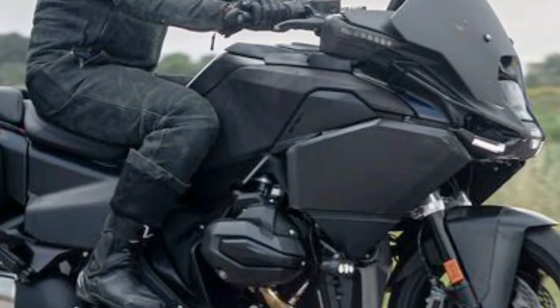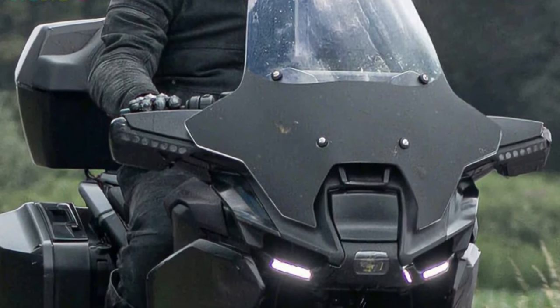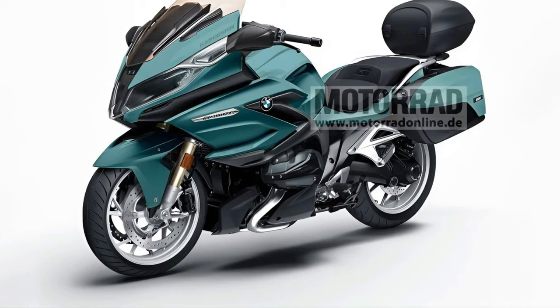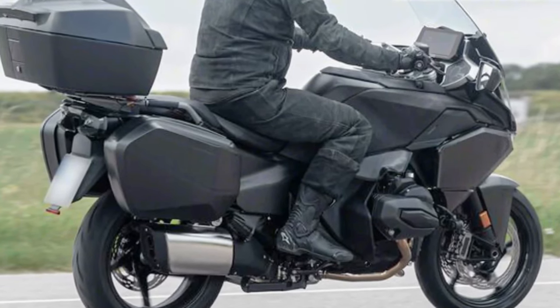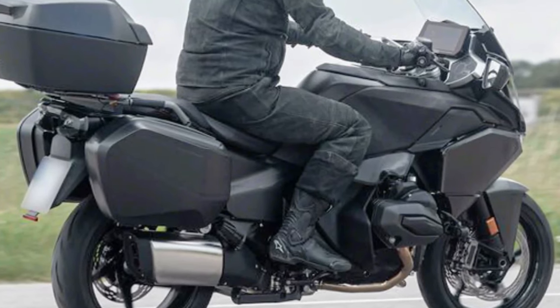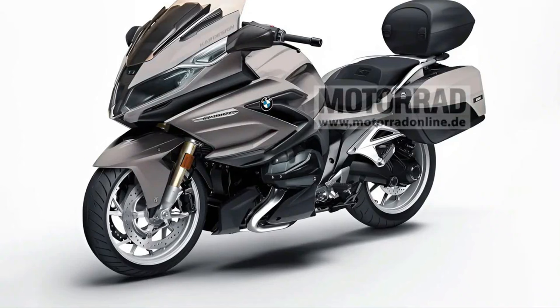Design: BMW's signature styling cues meet modern aerodynamics, offering a sleek and commanding presence on the road. The fairing design balances wind protection with aesthetic appeal. Sound system. A premium sound system with Bluetooth connectivity may be available, allowing riders to enjoy music and communication on the go. Lighting. Full LED lighting system enhances visibility and modernizes the bike's appearance, with adaptive headlights possibly adjusting to road curves for optimal illumination.